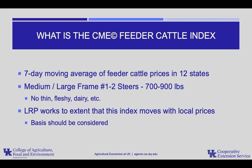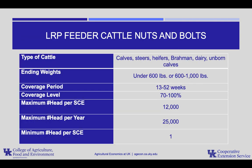Feeder cattle in those states that fall in the weight range between 700 and 900 pounds, and they throw out cattle with descriptions by them. If you look at market reports like I'm sure you all do, you see groups of cattle with designations by them: thin, fancy, fleshy, value-added, dairy, what have you. We throw those cattle out. So it's a 7-day weighted average feeder cattle price in those 12 states between 700 and 900 pounds. Think 800 pound feeder steer, that nondescript category.